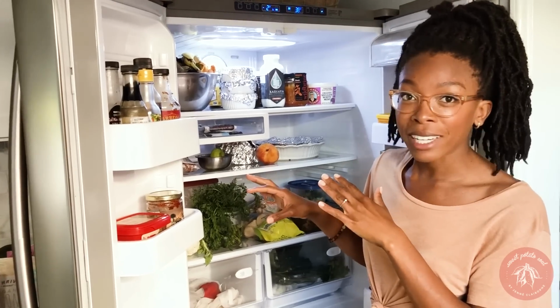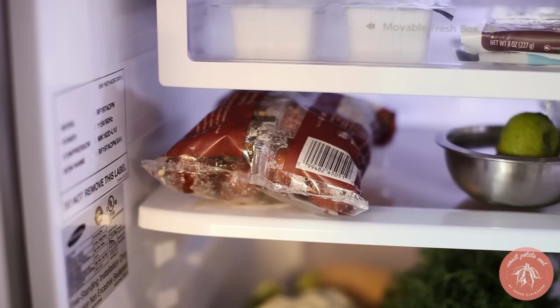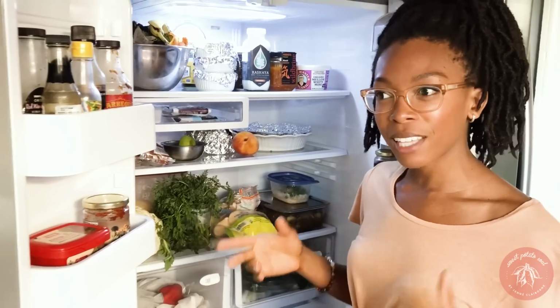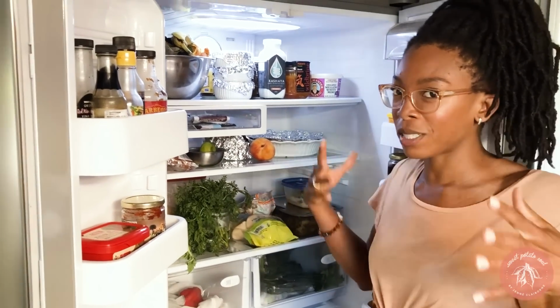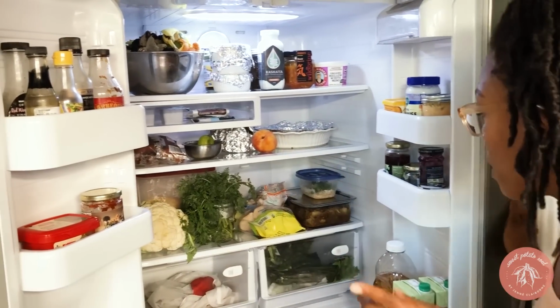Another weird thing I have in here are my avocado pits. I've been saving them so I can make an avocado dye out of them. If anyone's ever tried that, let me know. Basically, the pits make a pink dye, so I want to dye fabric basically. So the rest of the things I have in here, I promise they are edible.